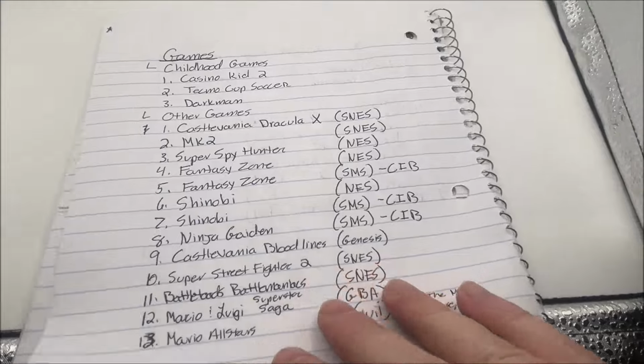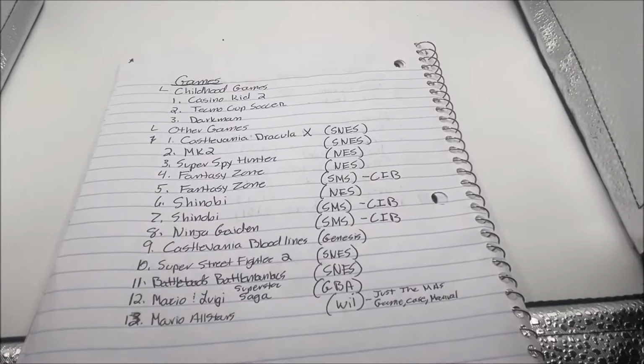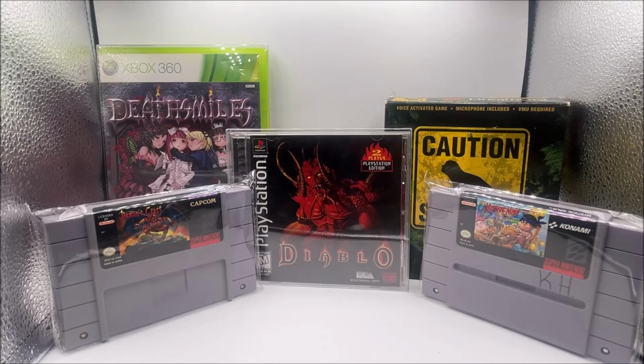So that's sort of a... I'm always looking for common Nintendo games and Super Nintendo games that aren't sports games. So if you have those, definitely bring those. All right, so that's just a little taste of what I'm bringing to the trade show. If you're looking for anything specific, let me know.